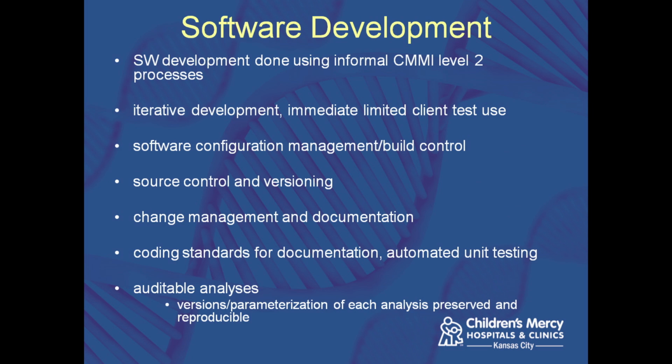We do a fair amount of custom software development within the center, and we're a small team, but we do try to adhere to industry best practices, and so I call it sometimes an informal CMMi level 2 process, although I should say that we haven't actually gone through CMMi certification. But basically the idea is that we've got build management, we've got versioning, everything at the end of the day, all analyses that we do need to be auditable. We need to be able to look at how we produced each result, what were the version numbers of every piece of software that was involved. We need to be able to replicate it if we can.